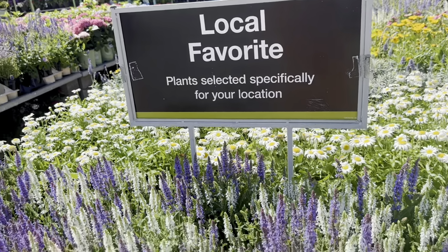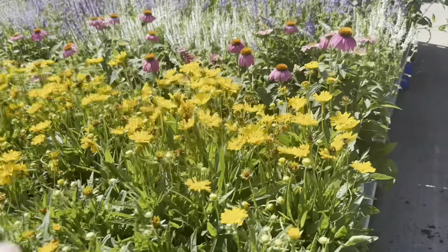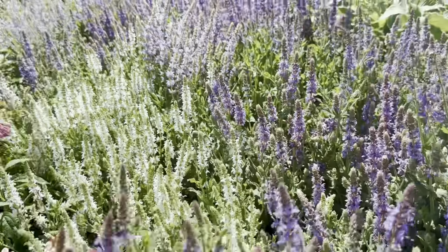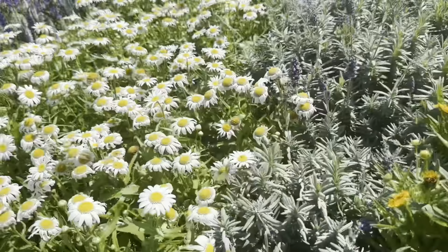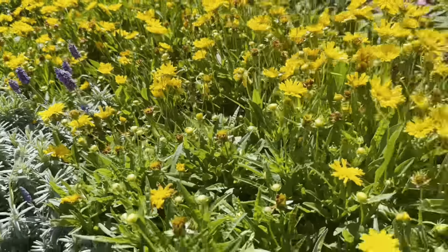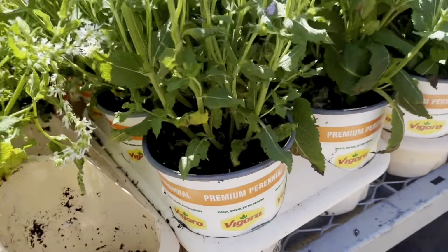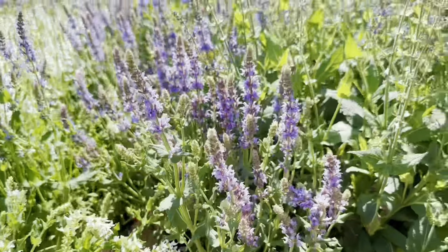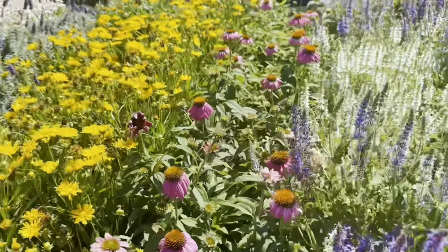Look at all these beautiful local perennials. The table is filled. What a gorgeous pop of color. Echinacea is back as well. Look at this beautiful Salvia, Hostas, Coreopsis right over here, Shasta daisy, lavender. These gorgeous smaller size perennials come in #1 size container. These are all by Vigoro brand. The asking price for the #1 size containers is $10.98, regardless of the plant variety.